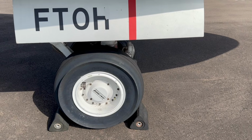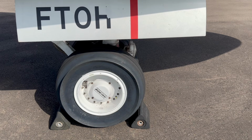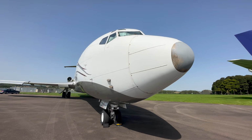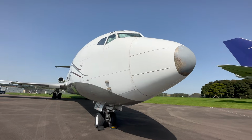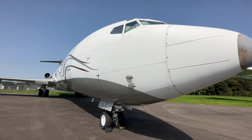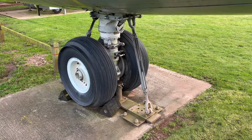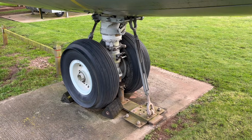A final noteworthy feature of the nose gear: there are deep chines molded into the sidewalls of the tyre. This is to do with wet weather field performance. A more conventionally contoured tyre might kick standing water straight into the intakes of the two side engines on a runway with standing water. This sort of chine can be seen on other aircraft of the era with tail-mounted engines, such as the Vickers VC-10.